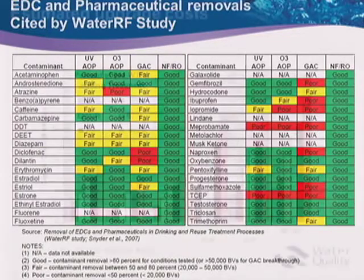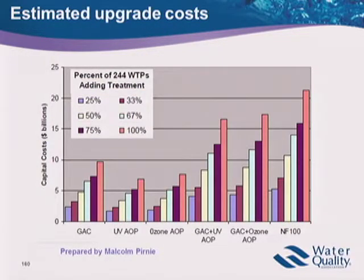So if you look at the cost to actually upgrade the current central systems, Malcolm Pierney put together some cost estimates that actually showed that to upgrade with nanofiltration, the orange lines show if 100% of water treatment plants were using that technology to be compliant, it would cost $20 billion to do that upgrade. And if you think about most estimates, you usually have to multiply those by 2 or 3 times. So, we're talking somewhere in $20 to $50 billion to be able to do that upgrade. And that would be if we wanted to reduce all of these contaminants that were endocrine disrupting compounds or pharmaceuticals. So it's something to think about.